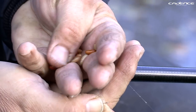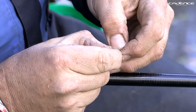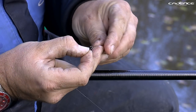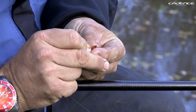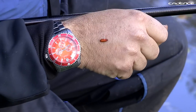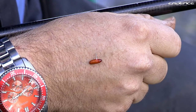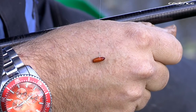And for the third way of hooking a caster on, which we alluded to earlier, which is to hook it along its side so that it's actually flat on the hook, I'll just try and do that now with this one. There we go. I can just show the camera that. If you hook one on like that, then that's a great way of presenting a caster on the hook in the warmer months when the fish are coming up in the water and competing with each other and intercepting bait as it drops through the layers.